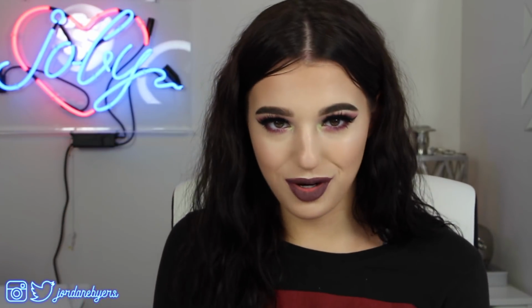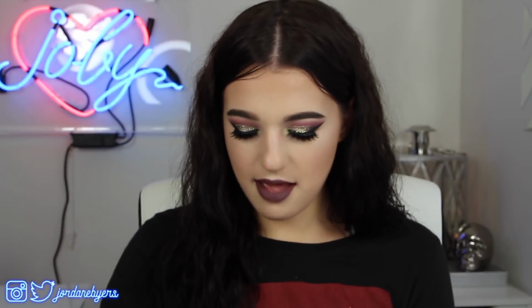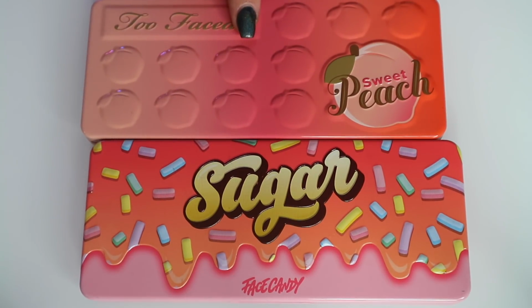We just don't. The next dupe that I have is for the Too Faced Sweet Peach palette. I did a review on this a long time ago, but I haven't quite used it a whole lot just because, I don't know, I'm more into cool tones than I am warm and brown tones and peachy tones, but I'm dabbling in the warm tones. If you guys have seen my Instagram feed lately, you can see that I'm dabbling into warm tones. But if you are not trying to drop all that money on this Too Faced Sweet Peach palette, then I have a dupe ready for you. So this right here is the Sugar palette.